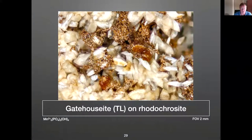There's another mineral called waterhouseite that looks the same, comes together with gatehouseite, and is of almost the same chemical composition. So here we go again. This distinction is only possible by chemical analysis. And I have one of those. I'll show you that by the end of this presentation.